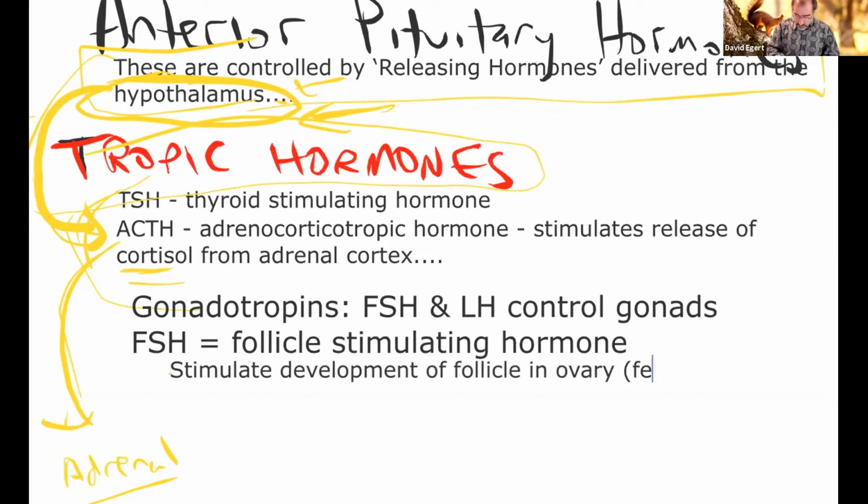Obviously this is female. So this is going to be the beginning of the reproductive cycle. This is when the cycle starts, the beginning of the monthly cycle. Basically, an egg and the associated cells are starting to develop. In a guy, follicle stimulating hormone is going to just stimulate sperm production.